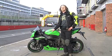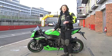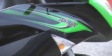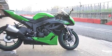Money-wise, it's £8,400, which comes in about the same as its rivals, maybe a little bit cheaper, and for that you get an incredible machine, man. Insurance Group 15, but don't let that fool you. This is literally a race bike for the road.